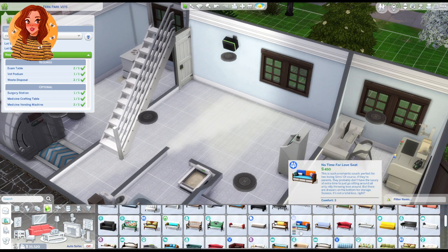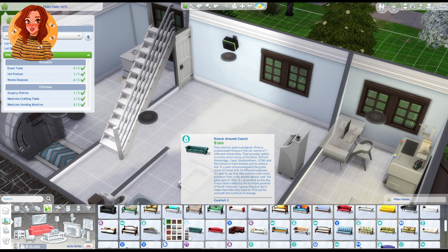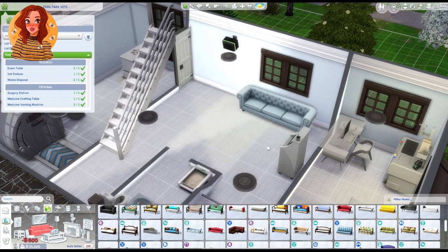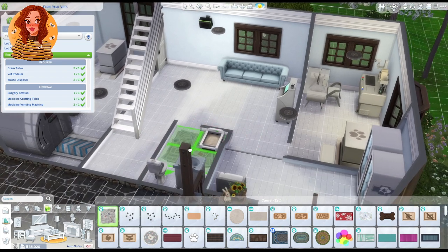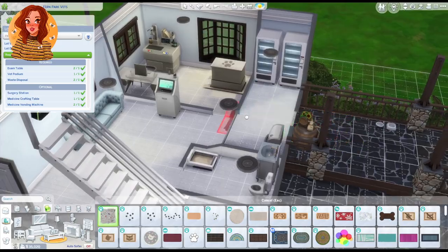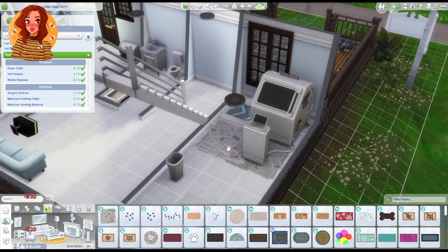Right, I want like a little sofa. Let's go with the blue. I think I'm going to add like the newspapers underneath.